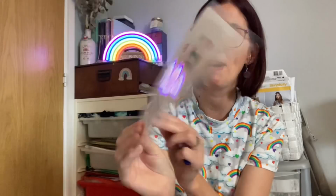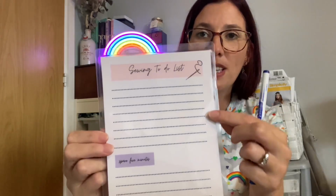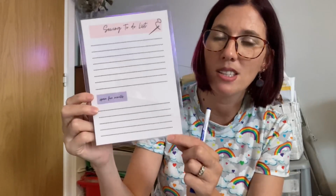So in the pack, you get the to-do list, and then on the back, you've got the logo for the company. You've got plenty of space to write lots and lots of lists. And then at the bottom, you've got a section that's called spare 5 minutes. So I guess if you know that you're going to have a spare 5 minutes, you can jot down things that you might be able to get done in those 5 minutes.